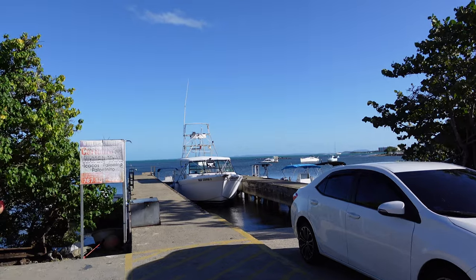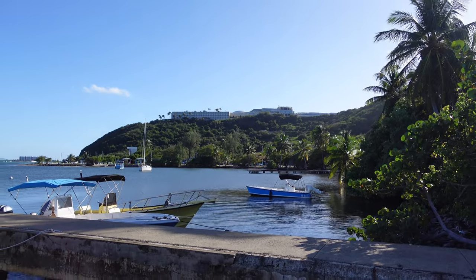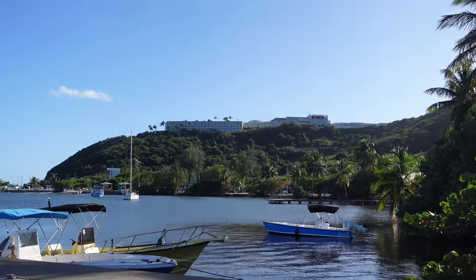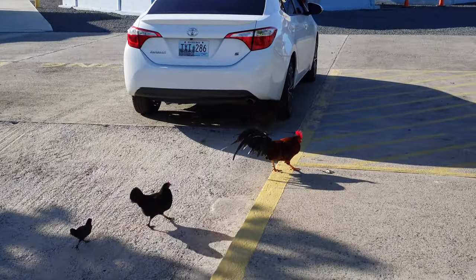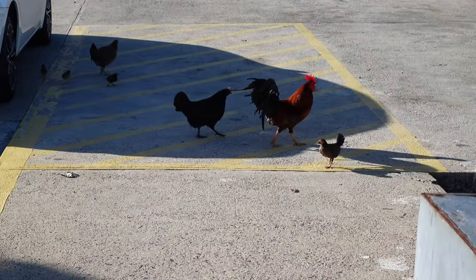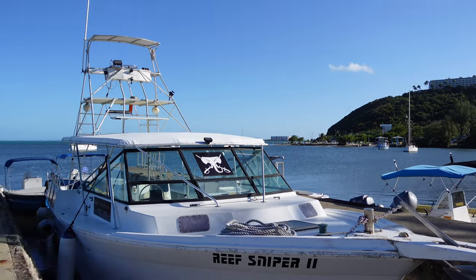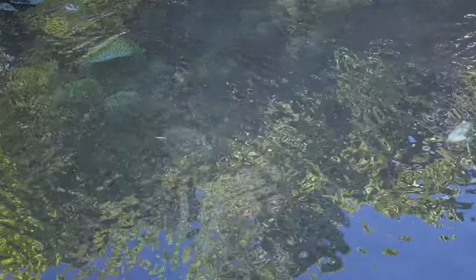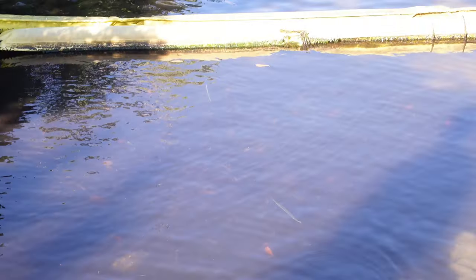Is that a hotel? Apartments. Oh, the apartments are so cute. Oh, look at this. A lot of chickens. Oh my god, you cannot see chickens in New York. Oh, there's a fish here. Oh yeah, there he is. Oh, here. Wow.